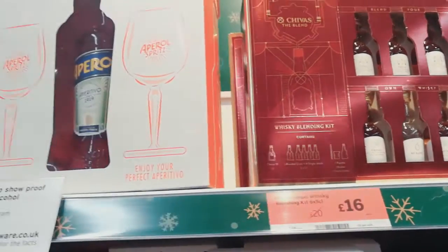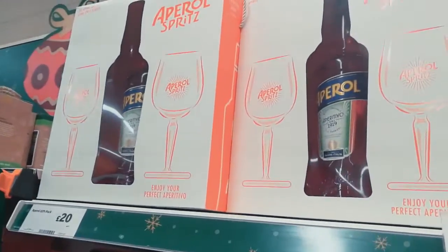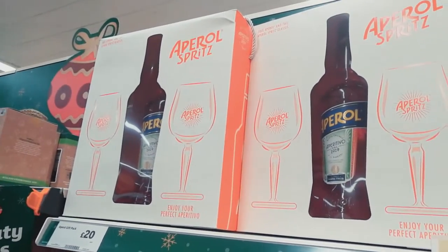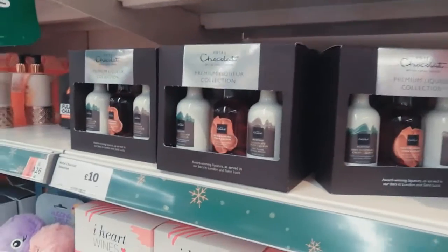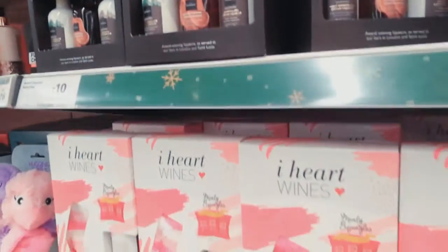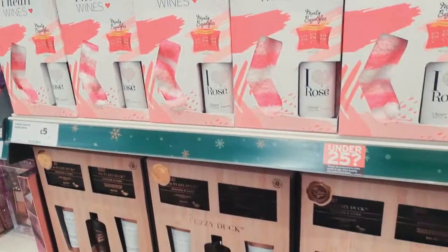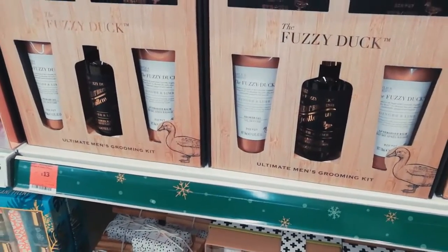Here's the Aperol Spritz, which for the first time in my life, I tried this time last year. Lovely orange colour and quite sweet, lovely drink. And Hotel Chocolat, £10 for this bottle of three Premier liqueurs. And yeah, I just think these are really lovely gifts, actually, if you know that the person you're buying for likes a drink.